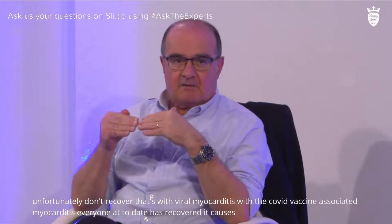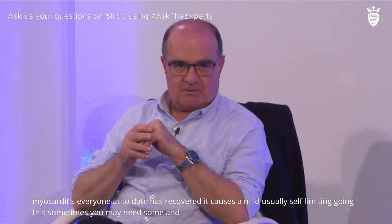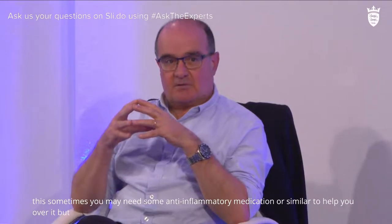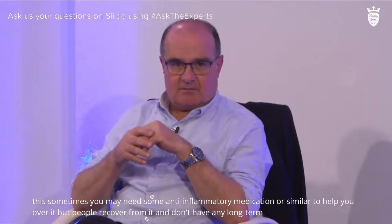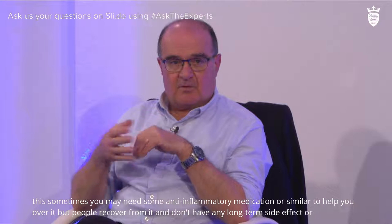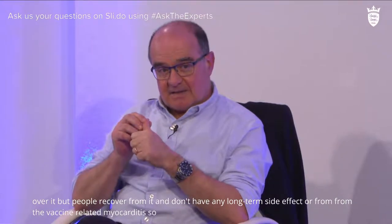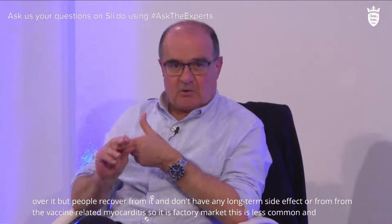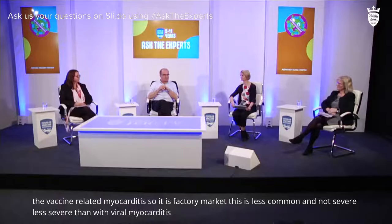It causes a mild, usually self-limiting illness. Sometimes you may need some anti-inflammatory medication or similar to help you over it, but people recover from it and don't have any long-term side effects from the vaccine-related myocarditis. So vaccine myocarditis is less common and less severe than viral myocarditis.